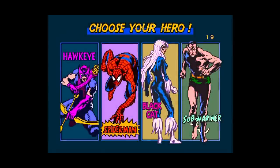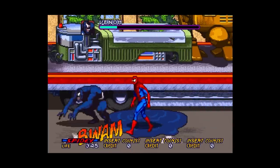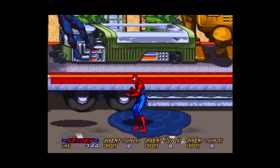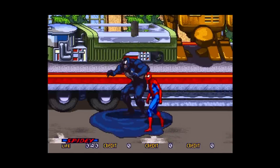from the museum. And I've fallen in love with this game because I've been playing it at home on my jammer cab on my Pi. And I just love the fact that you can choose from these really cool superheroes, Hawkeye, Submariner, Black Cat, and of course Spider-Man. The game's brilliant. I've absolutely fallen in love with it.